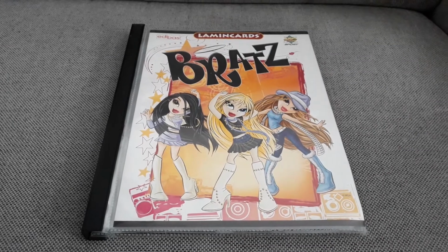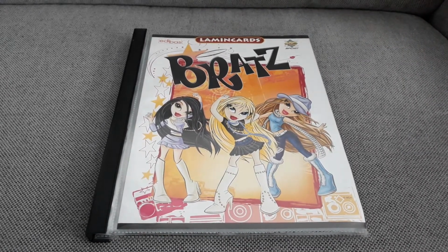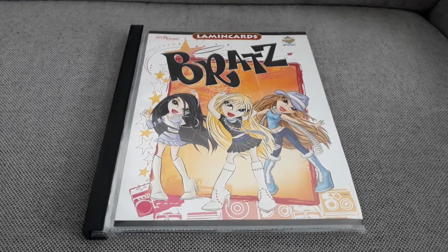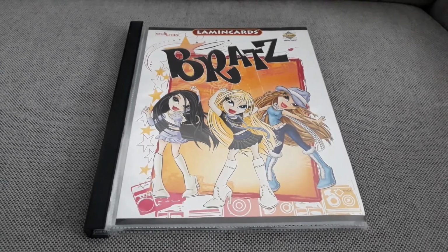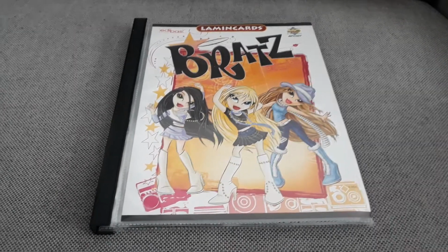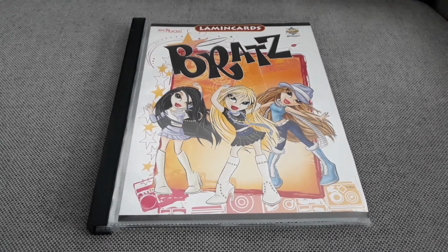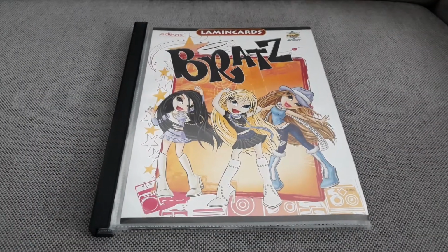So the first thing you can see is the Music Stars Lemon Cards album. And it already came with a bunch of cards inside of it, and then I'll be showing you everything that I already have. So let's get started.